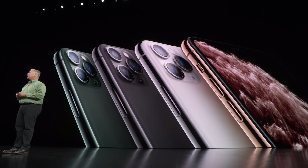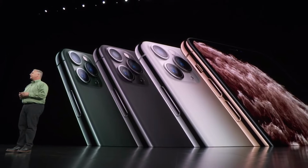There's a few new color options: gold, space gray, silver, and the new midnight green. The pricing options are $1099 for 64 gigabytes, $1249 for 256 gigabytes, and $1449 for 512 gigabytes. At the time of release, this phone will be on iOS 13. If you want to find out more about iOS 13, click the link right here.